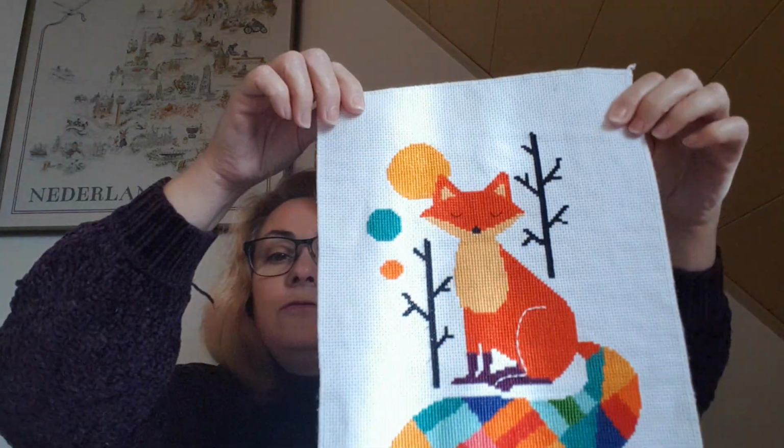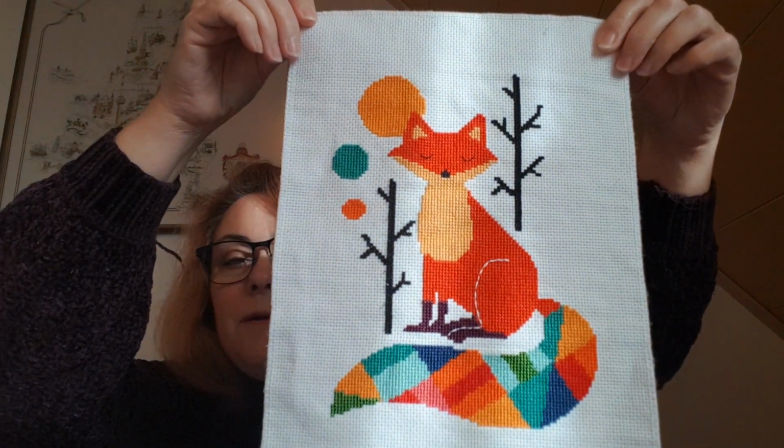Sometimes when I'm stitching something and I look at the symbol and I find the colour that goes with it, I think, oh well, yes, it's part of it, never mind. But every colour here was joyful. And then 19th of December, my Colourful Fox. Didn't he come out well?